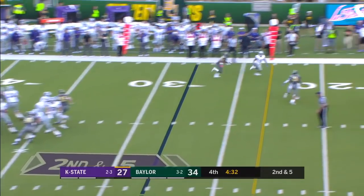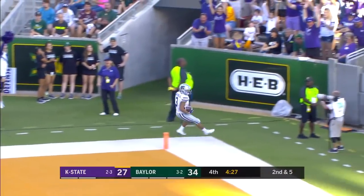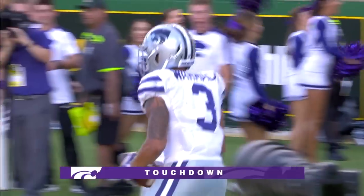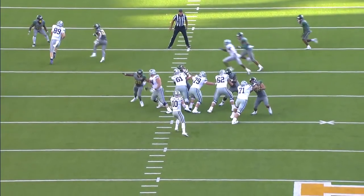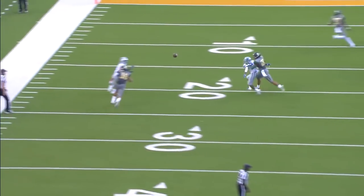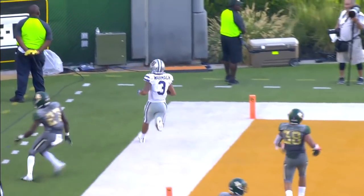Thompson has his man Warmack. Touchdown, K-State. Matchup out of the backfield. Watch Dalvin Warmack. He runs the wheel route, and he ends up ISO'd. I believe that's Jordan Williams, number 38. And he just has a little more speed than Jordan Williams does and runs away from him.